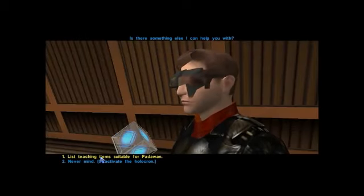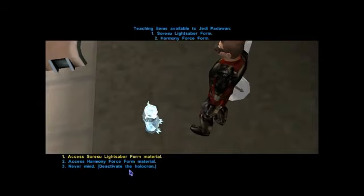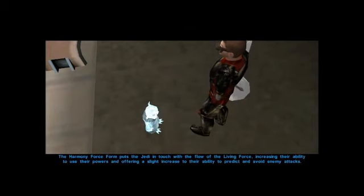List items suitable for teaching Padawan. Items available to Jedi Padawan. 1. Soresu, lightsaber form. 2. Harmony, force form. Access the Harmony force form. The Harmony force form puts the Jedi in touch with the flow of the living force, increasing their ability to use their powers and offering a slight increase to their ability to predict and avoid enemy attacks.